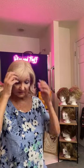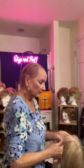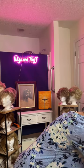And the prices at wig shops are going to be slightly inflated anyways because of their overhead. All right. They just have to.